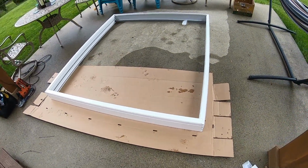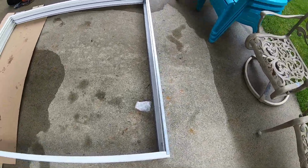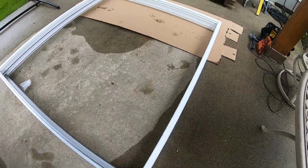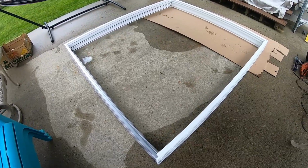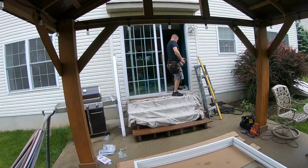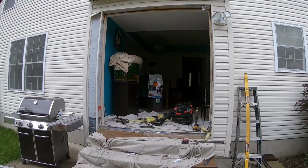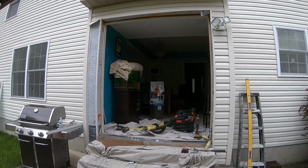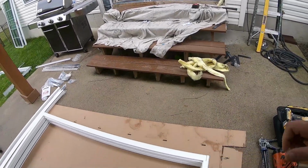All right, so here the outer frame is put together, ready to slide in soon. Multiple screws to put this together, and it took about 10-15 minutes or so for him to put this together. Get ready to pop out the old door frame and get this slid in. So the old door framing is out, getting ready to figure out about the siding and trim around that, and soon hopefully we'll be popping in the new framing.